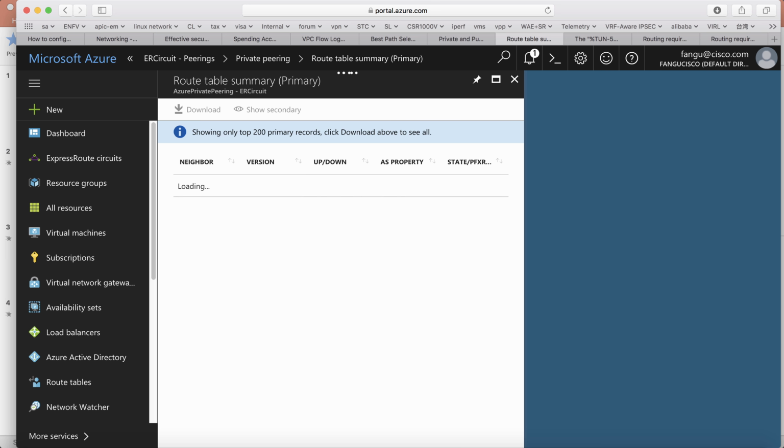This might take some time, typically about 20 to 30 seconds. It will show what neighbor has been configured. Is there any neighbor established or not? How long has it been up? It's going to tell you. So Azure offers some ways to do the troubleshooting.